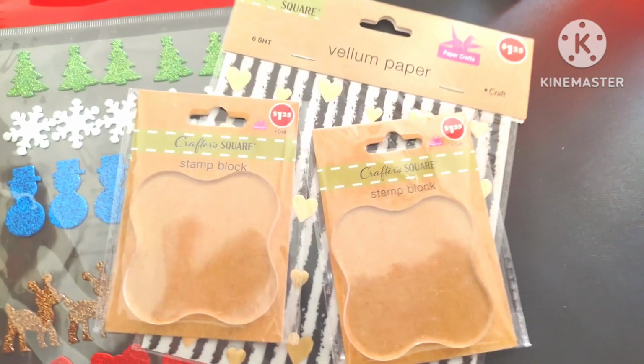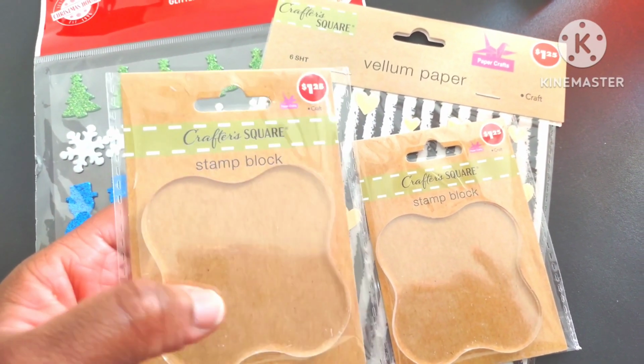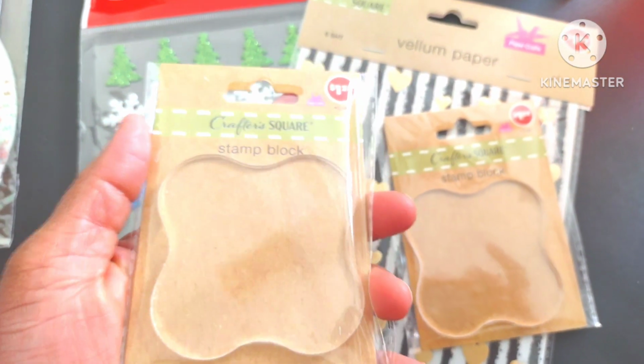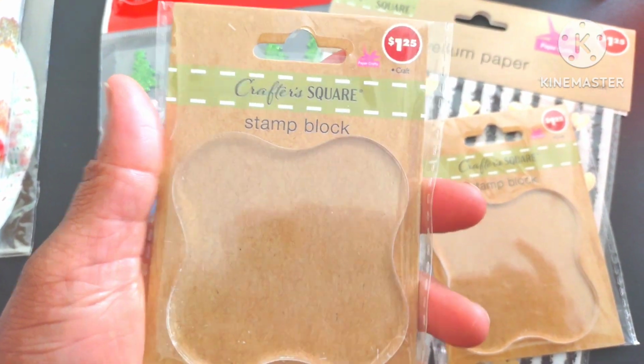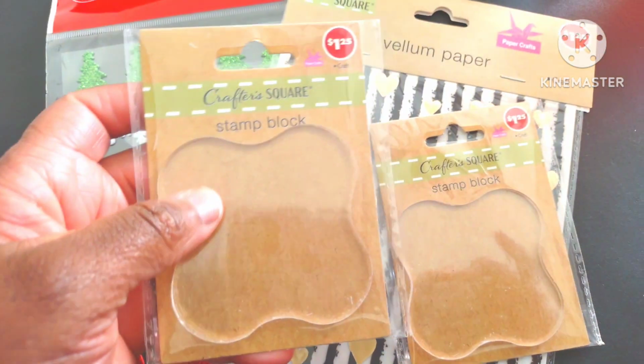So I got these beautiful things right here. At first I was going to get these, but I said, you know, I like these. I love it. I need a good stamping block. I did buy some in the past at Hobby Lobby and Michael's, and you can buy these at Hobby Lobby, Michael's, Joann Fabrics, also Walmart and online. So these are a lot of places you can buy these crafter square stamp blocks. I love the shape of these. It's small, quaint, and wonderful. And for $1.25, you can't beat it.